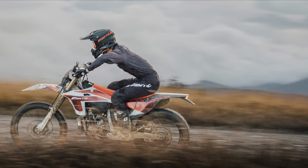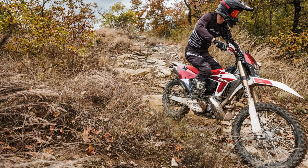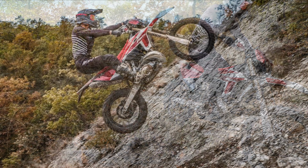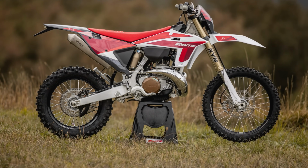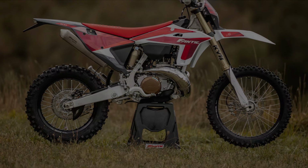We also have to say that Fantic makes more motorcycles, that this is not their only motorcycle. They have enduro, motocross, supermoto, rally and road bikes. In addition to motorcycles, they also have their own electric bicycles and electric scooters. So we can say that Fantic is a big brand that offers a large range of motorcycles and that everyone can find a motorcycle that suits them perfectly.